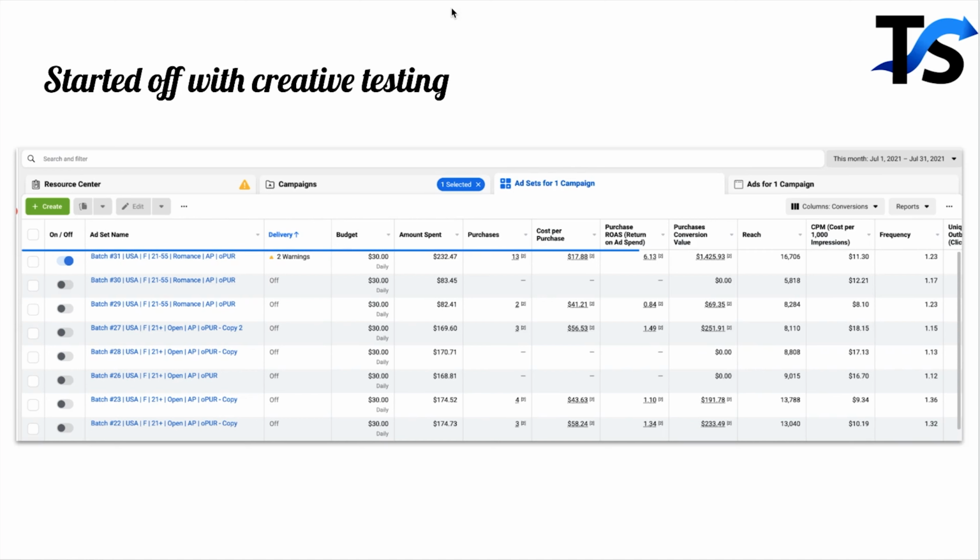So first things first, we start off with our creative testing. That's something that we do on a daily basis, creative testing, ad testing. We're either testing new creatives, new audiences, new headlines, or new copies. Primarily, we're testing 3 to 4 new headlines and copies throughout the month once we find our winning variables. And for creative, we're testing 3 to 6 new variations every week, just because it's something that drives a lot of performance. And for audiences, we're testing 3 to 4 new audiences per week.